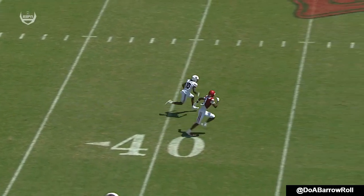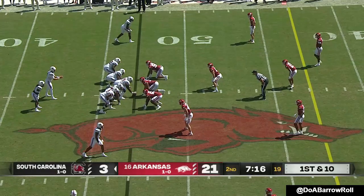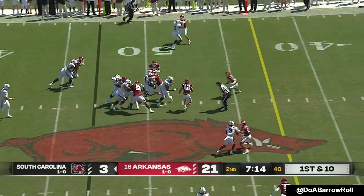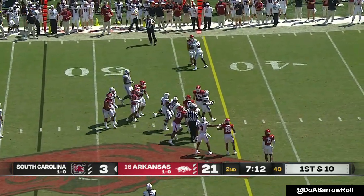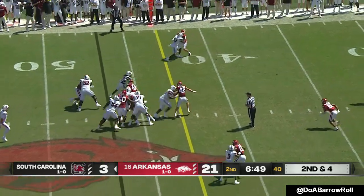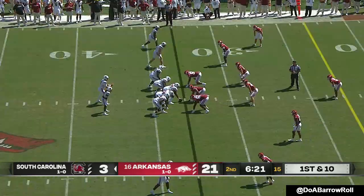He wins off the line of scrimmage. McLaughlin's got outside leverage, and watch that wrap right there. Now, Juju McDowell. McDowell again. First down and then some. Tackle.